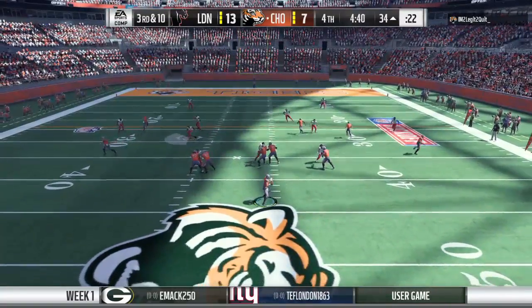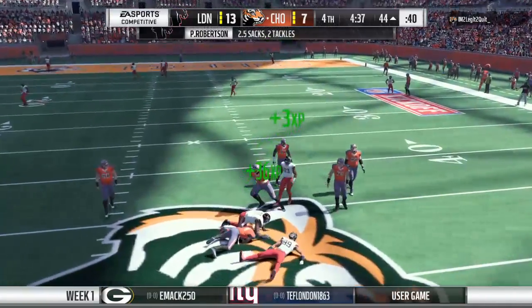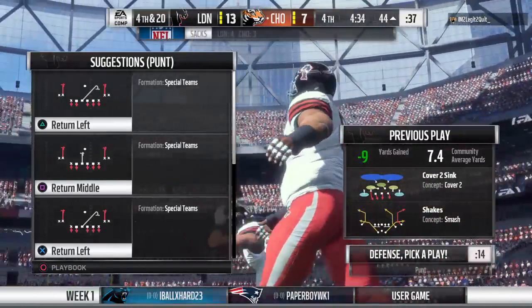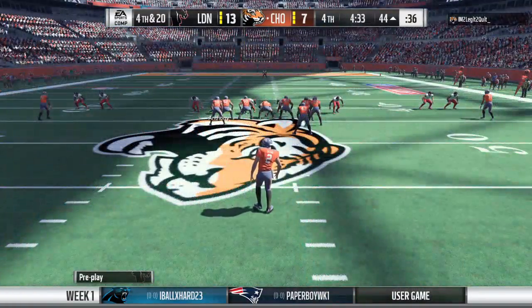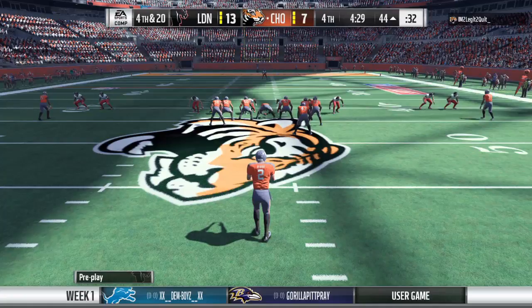To the air yet again, Watson. Under pressure now, Watson, and down he goes. The amount of sacks that they've absorbed in this game is absolutely extraordinary. Let's just face it. This offensive line, flat out, cannot handle this pass rush. It's been demonstrated time and time again.